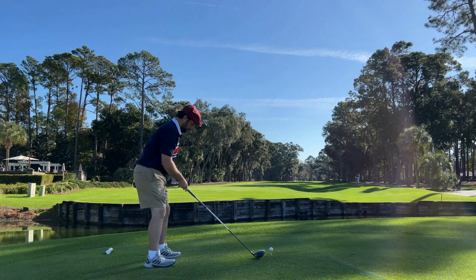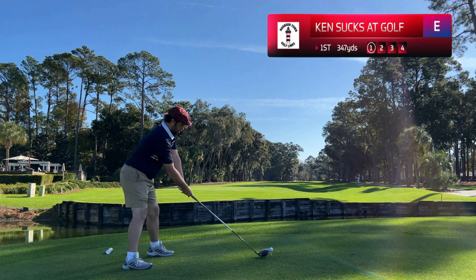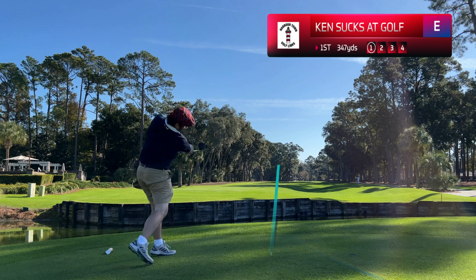I decided to dress for the occasion with the old Scottish cap, knee-high shorts, and an American flag shirt. Your boy gained a little bit of weight over the vacation, so he had to buy a whole new apparel.